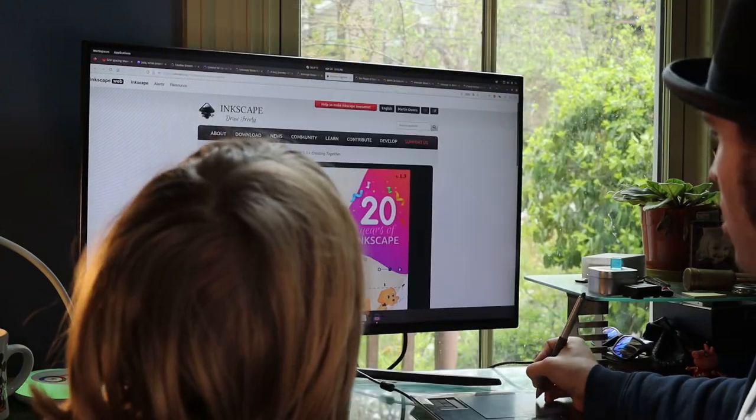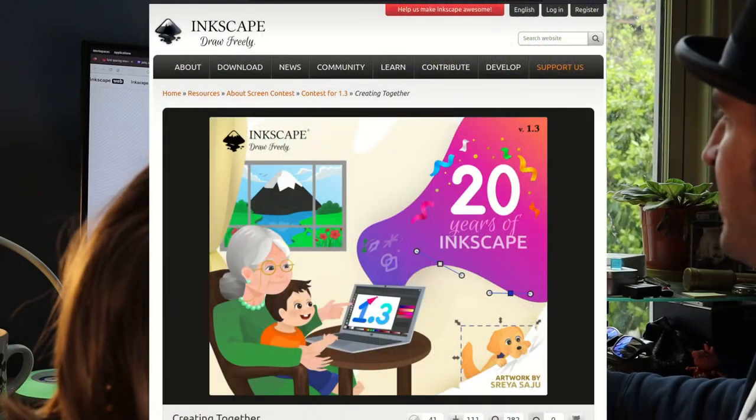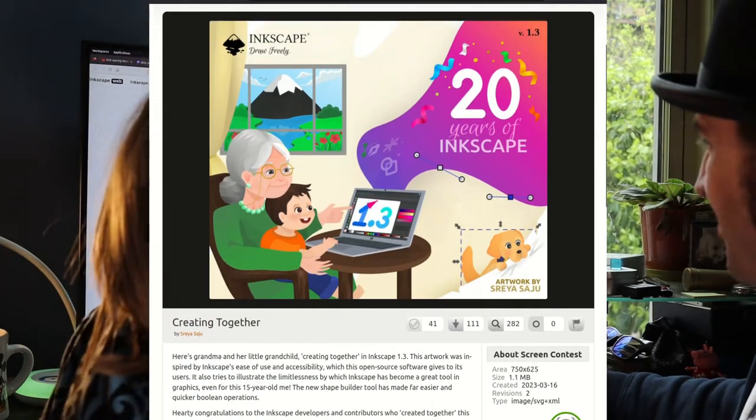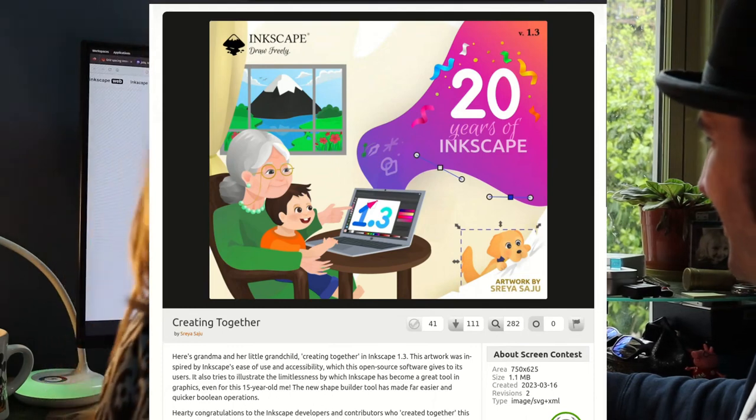The next one is called Coming Together. Oh, no, Creating It Together. Oh, there's a puppy? Yeah, eating the screen. It's eating the screen!